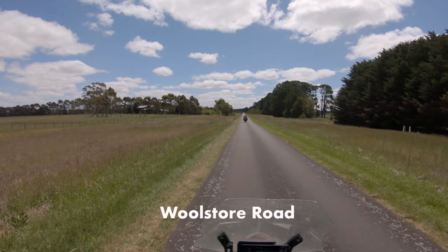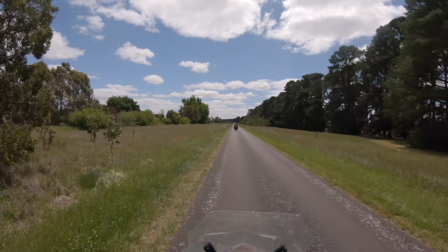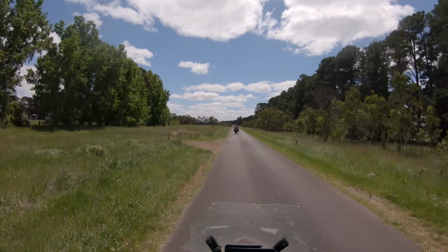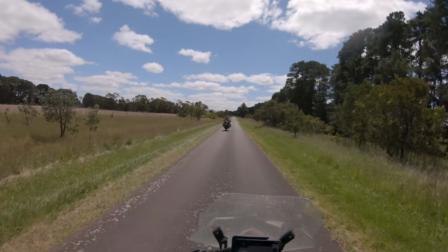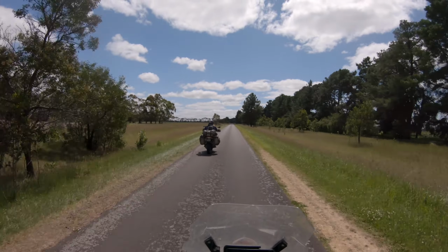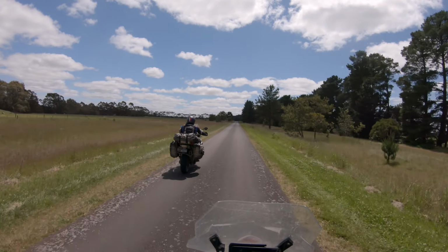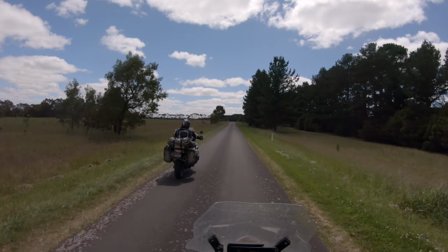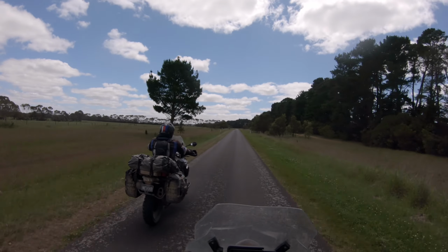This is a little deviation from Penshurst to Dunkhill. Just a twin track bitumenised backcountry road. Twin track bitumenised, that's what it is. Best road in Victoria to Dunkhill. It's awesome.